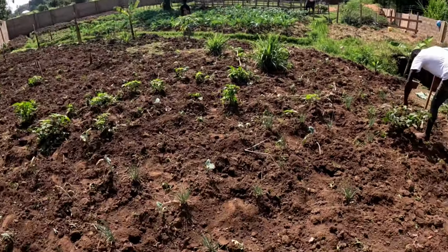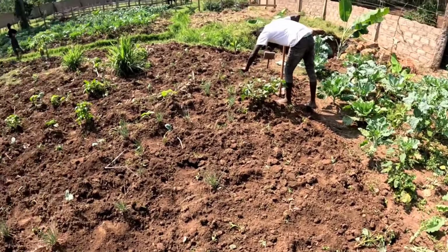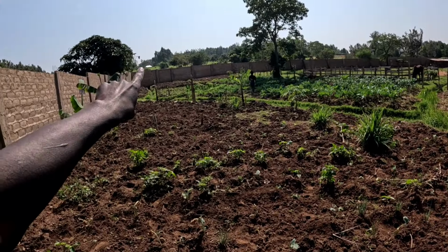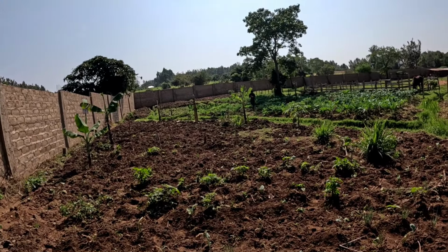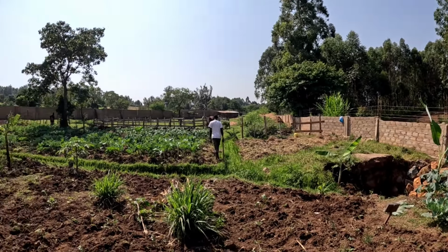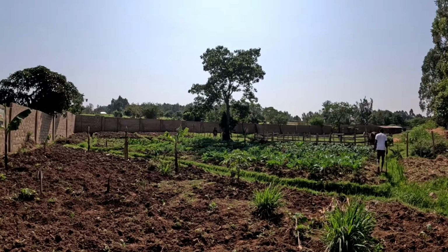So guys, actually we have just done until this place. As you can see, we have come from that place, going toward the far end, and then going to the other side. So actually we have come with another suggestion: we're just going to have breakfast for now, guys. After having breakfast, we're going to come back for the manure which is over there.